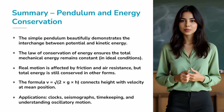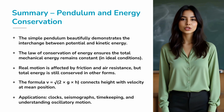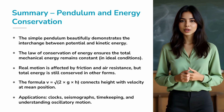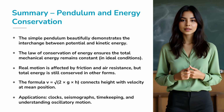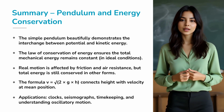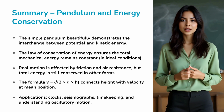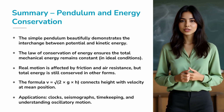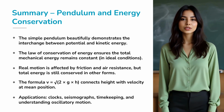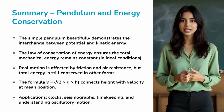We also saw the important formula, v equals square root of open bracket 2 multiplied by g multiplied by h close bracket. This links the height of the pendulum to its velocity at the lowest point, a powerful connection between position and motion. And finally, pendulums aren't just textbook examples. They have real applications, from clocks and seismographs to timekeeping and the study of oscillatory motion in science and engineering.